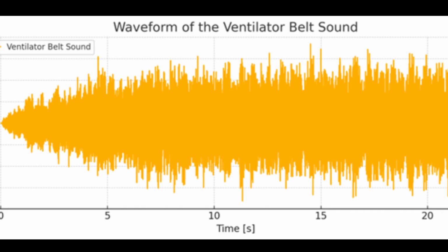After this initial ramp-up, there are noticeable fluctuations in amplitude. These irregular spikes suggest potential issues with the belt, such as slippage, misalignment, or looseness. These conditions could be causing inconsistent tension, leading to variations in the sound amplitude. Additionally, we see a high level of random noise throughout the waveform, particularly in the latter part.